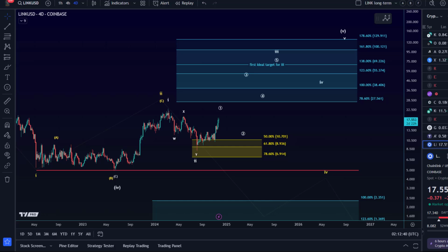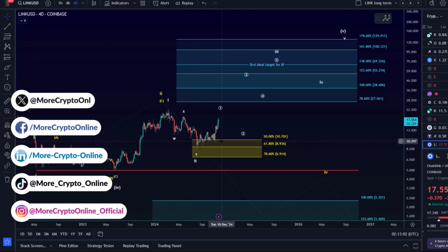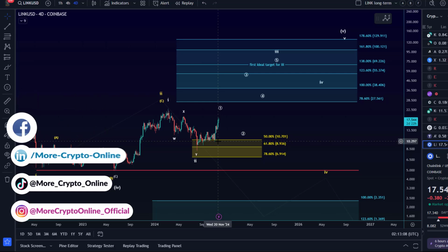We start here on the long-term chart. The bigger picture tells us that Link could have bottomed in this wave 2 in the white scenario. The bullish scenario remains preferred at the moment, which means we're looking for higher prices, especially as long as the August low is holding, where the price formed a low at $8. But more important in the short term is that we're holding above the $10 level, which is the November low. We're going to take a look at that on the smaller time frame.